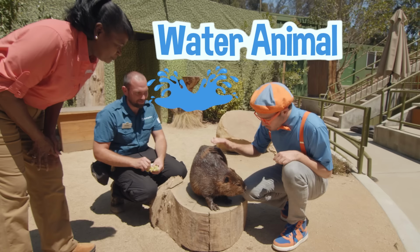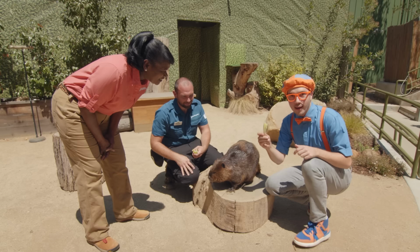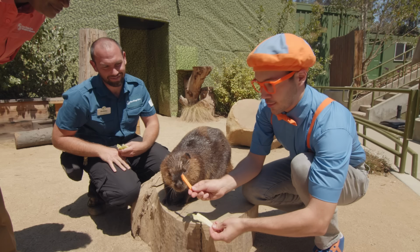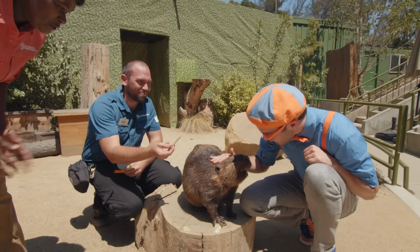Whoa, that's amazing. Can Peanut swim really fast? Very fast, and she's very strong, and those teeth are used to gnaw on wood. Whoa, and now let's feed her some lettuce. Hey, Peanut, look. Do you want a crunchy piece of lettuce? Ooh, I bet you'll like a carrot. Look at her. Whoa, Peanut's holding on to the carrot and munching it. It's so crunchy. Whoa. She uses those hands.